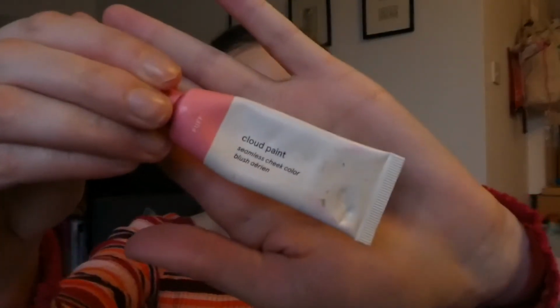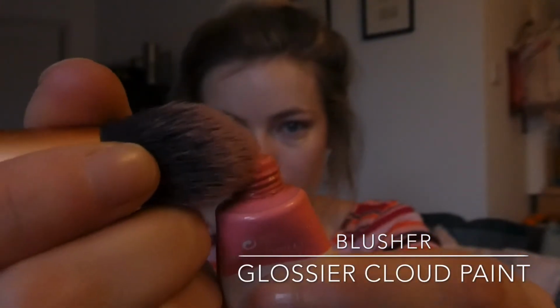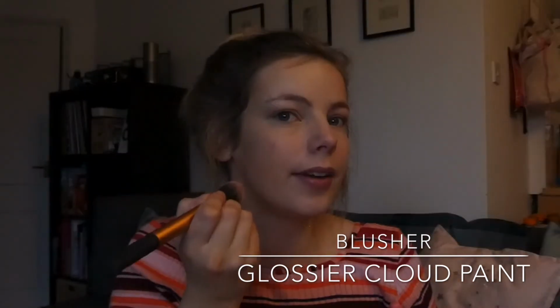This blusher has been the only thing I used this year, and probably the only thing I'm going to keep using because I like it so much better using a cream blusher than I do using a powder blusher. So you just take literally the tiniest amount on your brush. That is how much I have. And you see how pigmented it is?